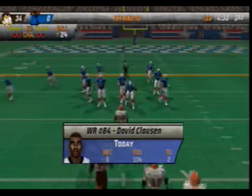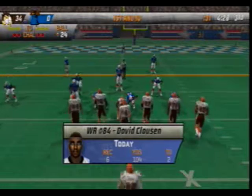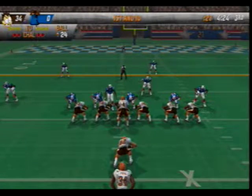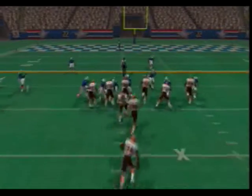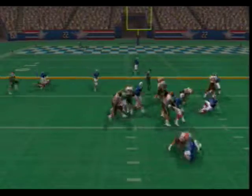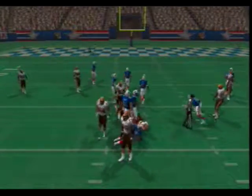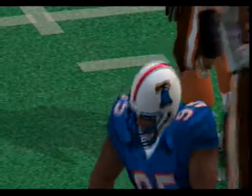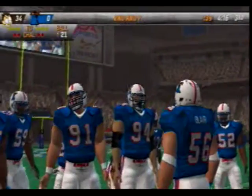First and 10. Ball on the 24-yard line. Check him out. Keep moving. They saw him. Strong lines up behind his fullback in the eye. Handed off to the back. Gore is there for the tackle. He was looking for a place to run, but all those places were filled up with guys waiting to tackle him.